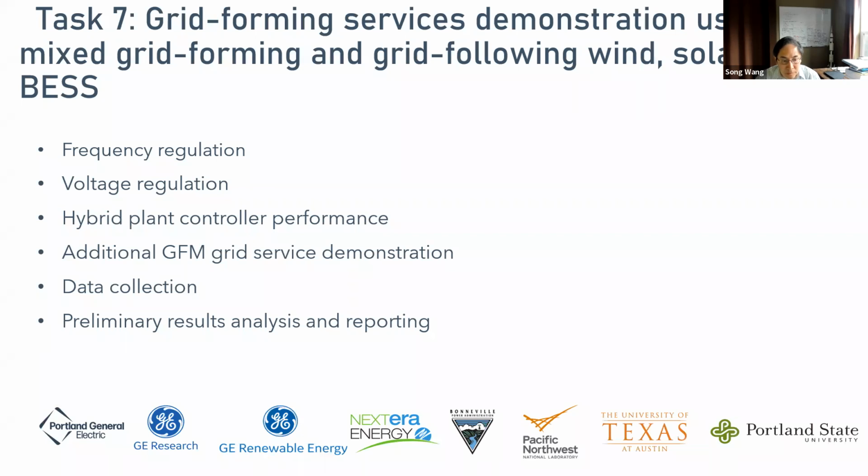For the preliminary result analysis and reporting, we will analyze the demonstration results and then prepare a report with the grid forming grid service findings, and then compare grid following with grid forming performance for wind and battery using the grid forming metrics we defined in the beginning.